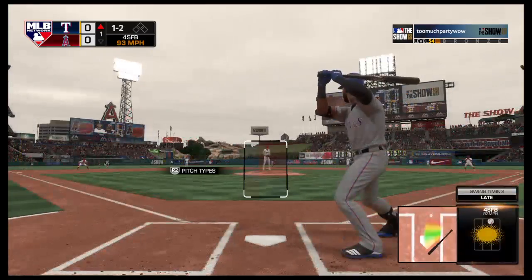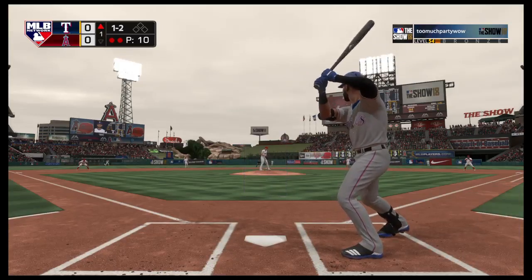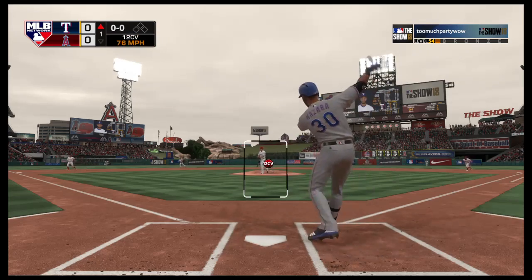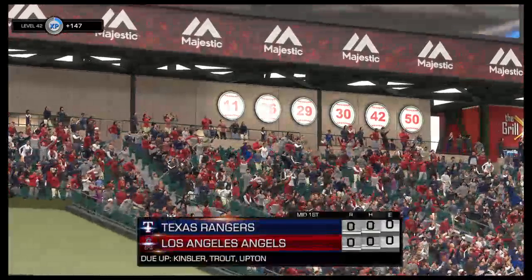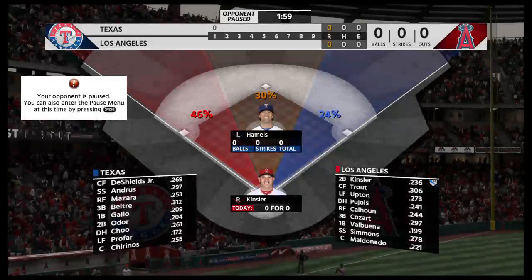That was right in the wheelhouse. 1-2 now. Swing and a miss at a big breaking ball, and that's how the inning comes to an end. And striding in is the second baseman.